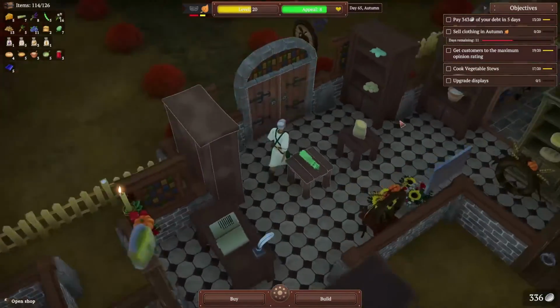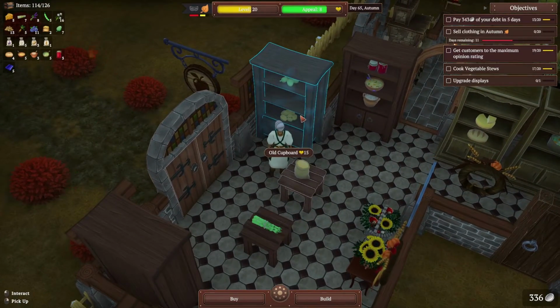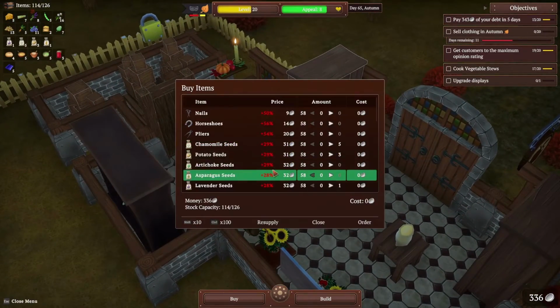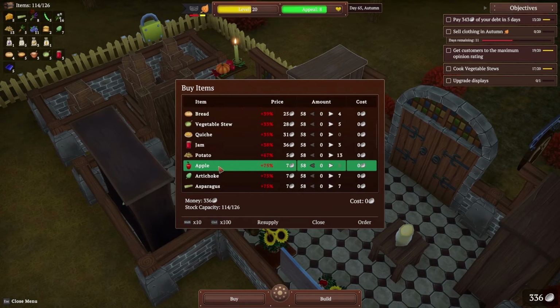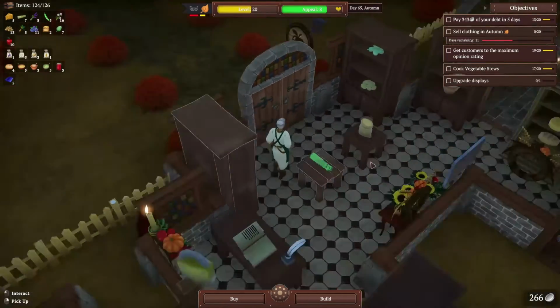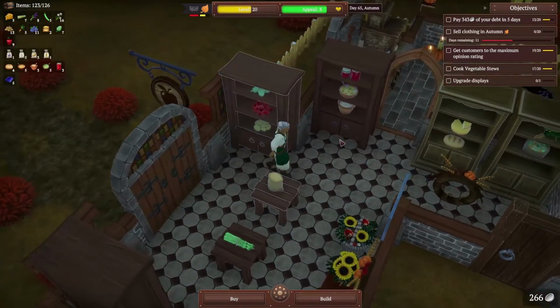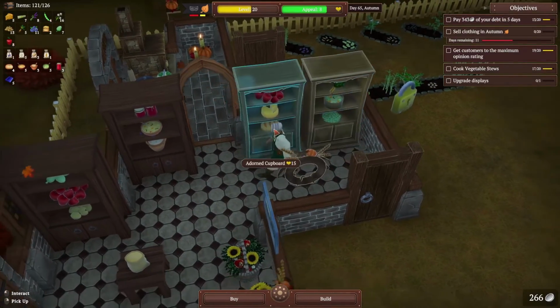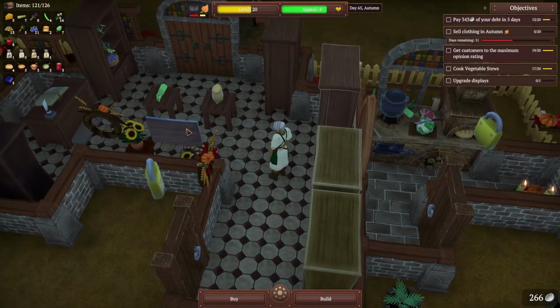So that one looks pretty good. That's looking... oh no, that's apples. Yeah, we need apples. Hang on. Apples. Where are they? They are quite expensive, but we'll just do that. There you go. That keeps us in stock of apples for quite some time. Right, so restock that onto there, and restock that onto there. Okay, that's looking pretty good.